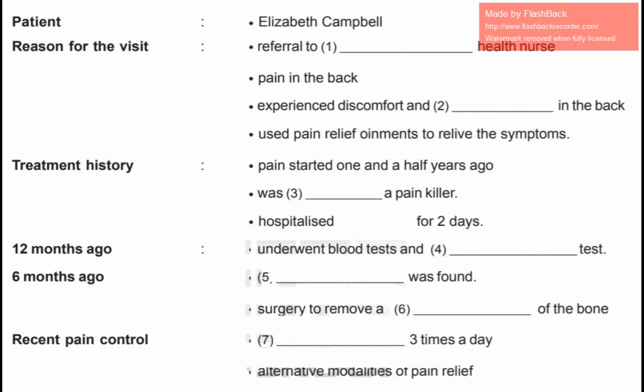Can you explain the situation you go through currently? Yes, sure. I experienced this discomfort and a very stiff feeling in my back. It's been long. I used to use some pain relief ointments to relieve the symptoms, but lately it's not working. Can you tell me when this started? It was 1.5 years ago when the pain started. I was prescribed some painkillers back then. And after 12 months, there was no relief in the pain.